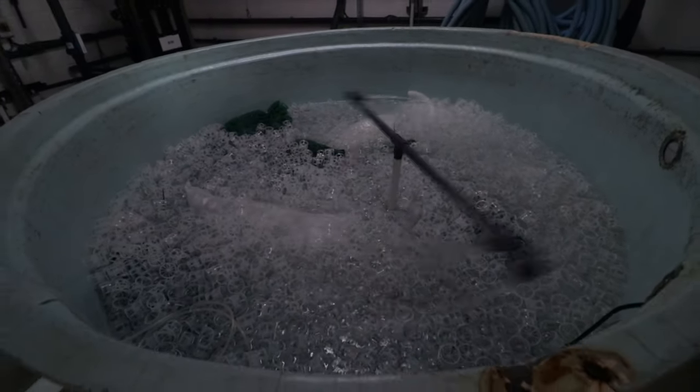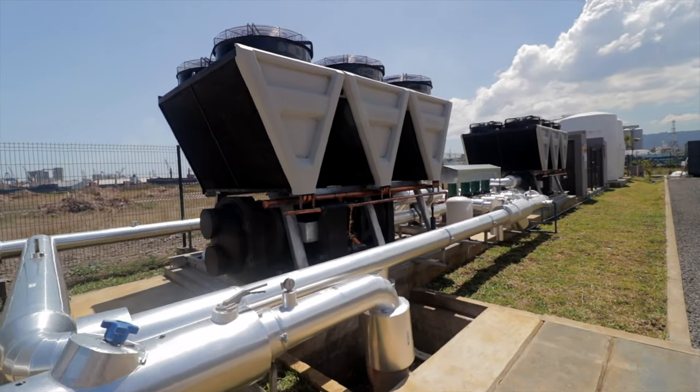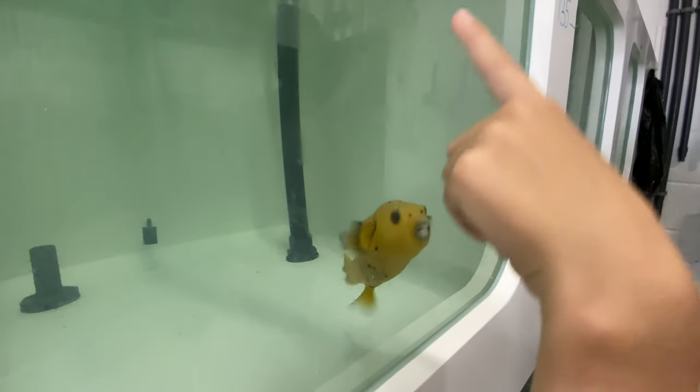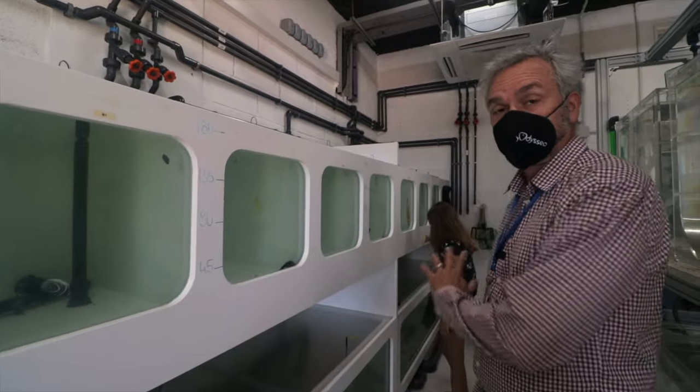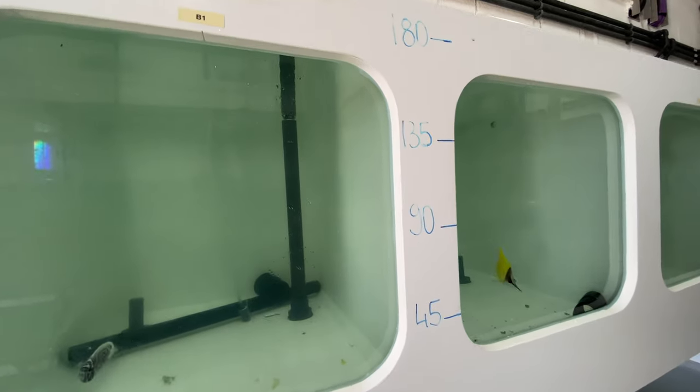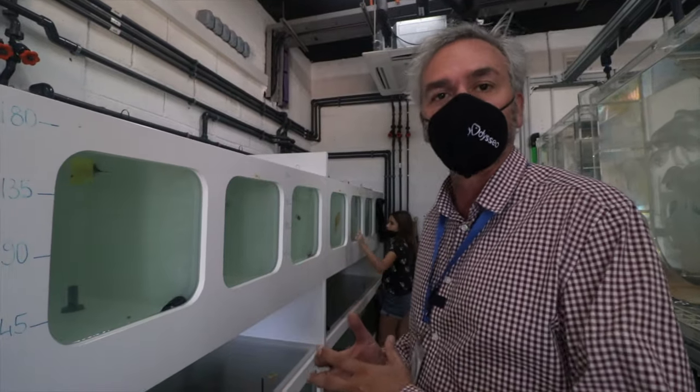These bioballs are used to do a culture of bacteria. So these are chillers. There's also an impressive quarantine centre here, which I had the privilege of taking a look at. He's so cute. Look at his teeth. His name is Papaya. These are our quarantine tanks. So when we capture fish, we bring them here first, just to make sure that they are in good health, before we transfer them to the exhibit tanks.